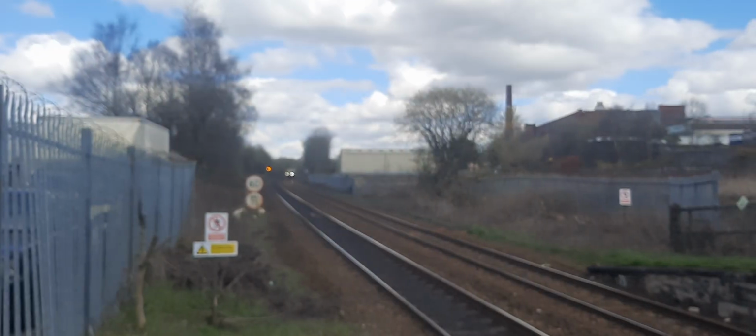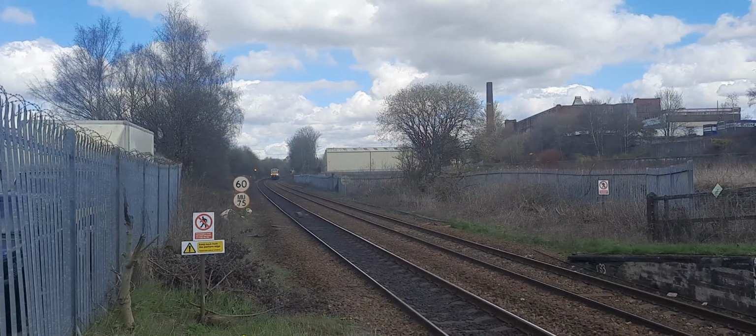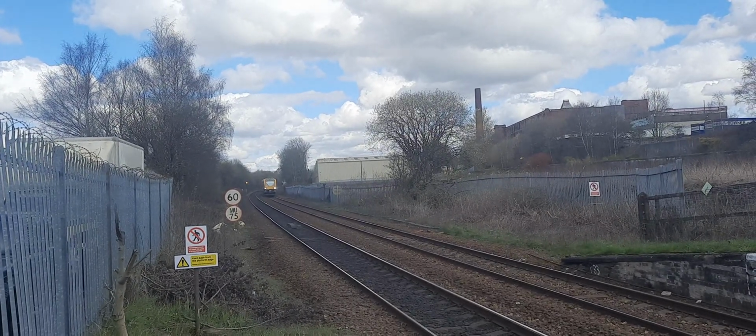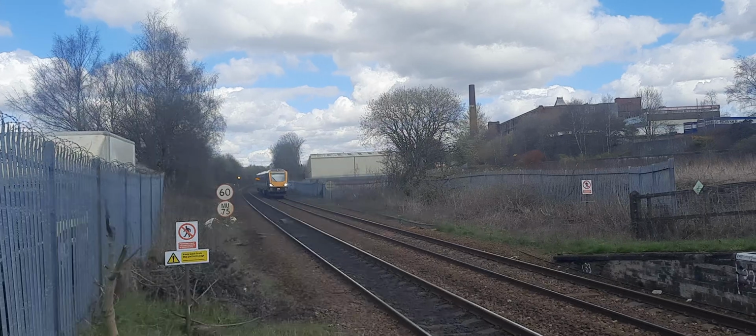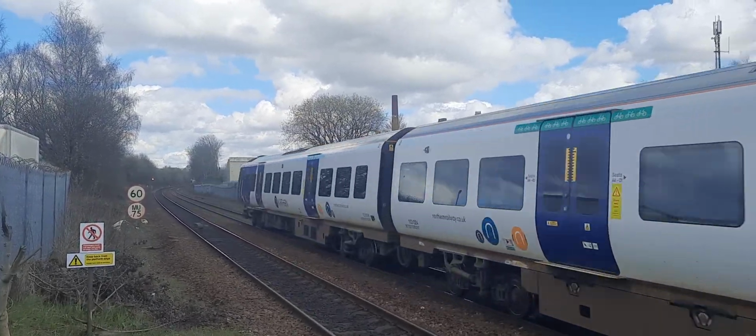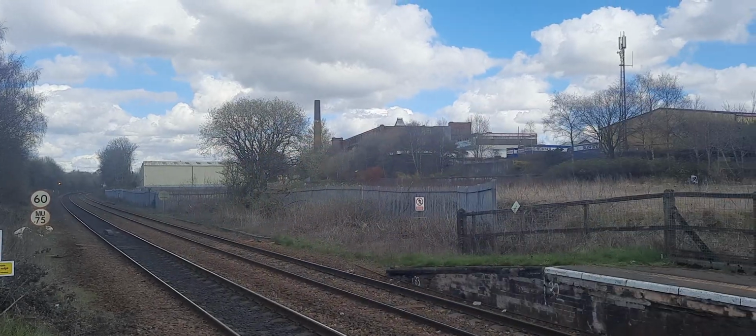Love this stuff. So the next train to be coming through will be a 195 from Leeds to Chester. Worked by 195024. And this is absolutely rammed.